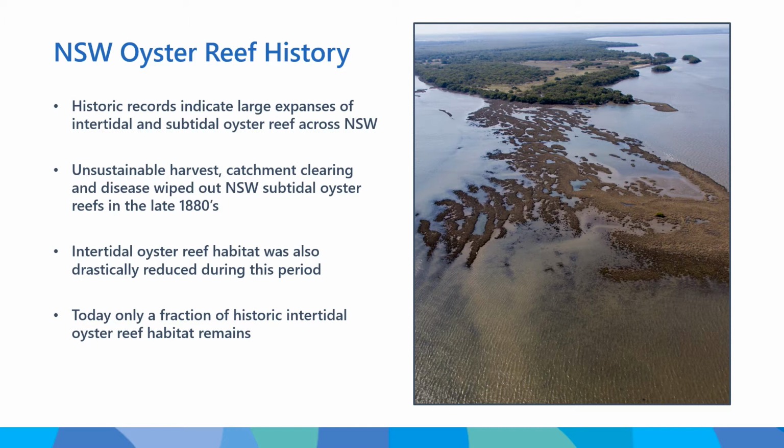Unsustainable harvest and catchment clearing, coupled with the likely introduction of new and more virulent strains of pathogens, led to the near complete eradication of subtidal oyster reefs and a drastic reduction in intertidal oyster reef habitat approximately 130 years ago. Today, only a fraction of historic intertidal oyster reef remains, and we have no solid records of any subtidal oyster reefs across the state.